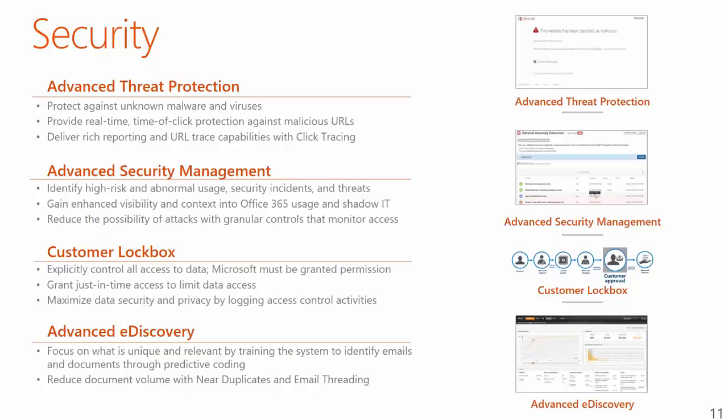Now, the second product, Advanced Security Management, is the newest product to the Office 365 E5 suite. It was, to be honest, introduced in June of last year, 6 months after the E5 suite was debuted into circulation. Now this is an amazing technology in that it helps provide and monitor access to your environment in a passive way.